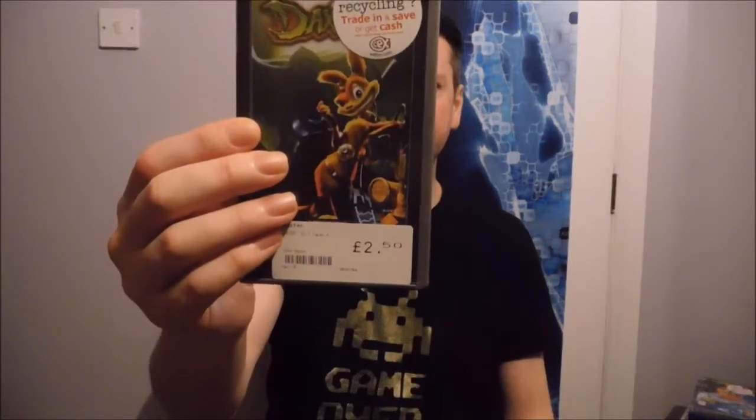So the next PSP game I'll pick up is the original Daxter. That was the first one. It's a half otter, half weasel, and there's the back cover of it. Got a great deal on that, £2.50. Pretty awesome.